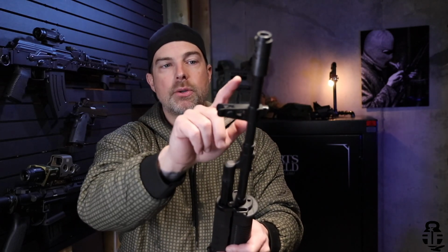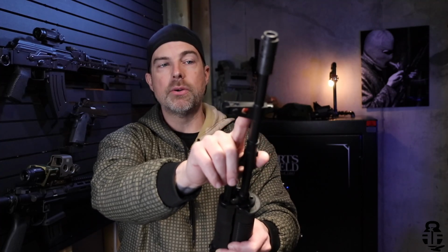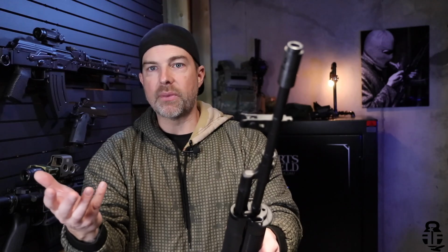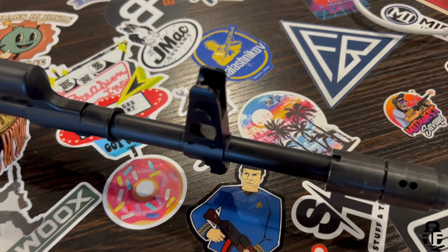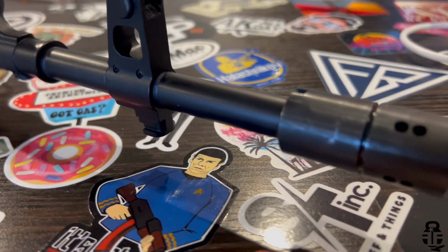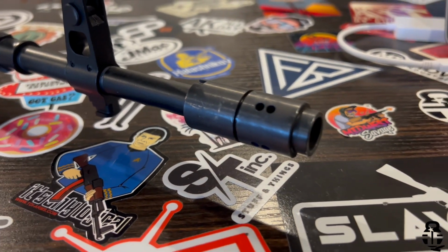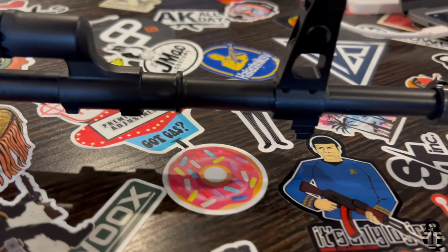Moving back from there, you can see that the muzzle device is not butted up against the front sight posts, and that actually lends you the ability to do a couple of different things. If you don't want this muzzle device on there, you can actually chop this barrel down, pin and weld a muzzle device of your choosing on there, reducing the length of the barrel from 18 inches down to something a little bit more, I guess, modern.